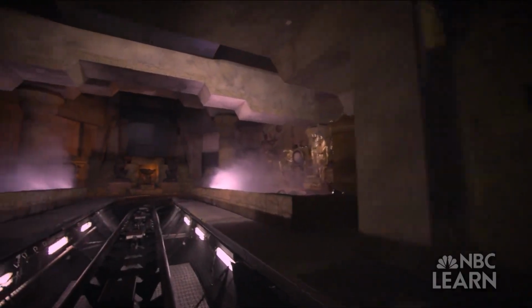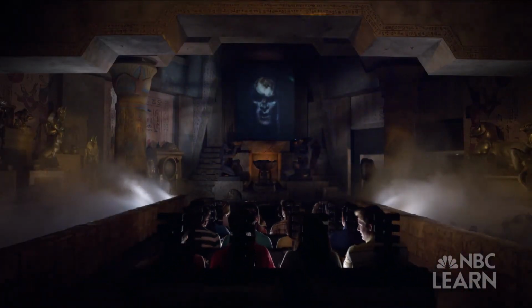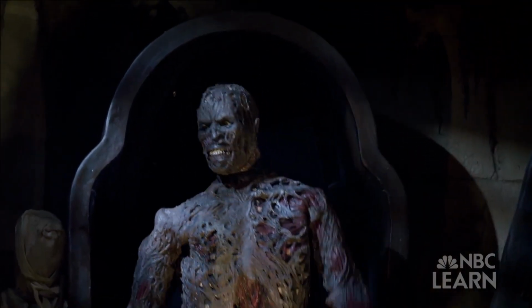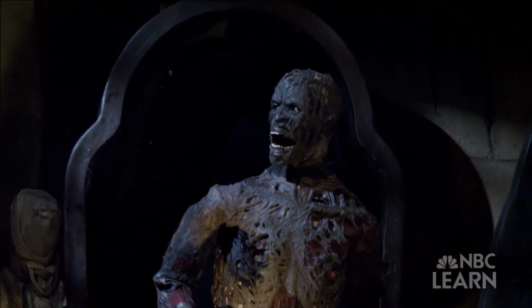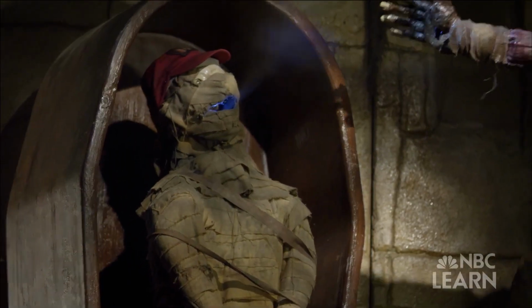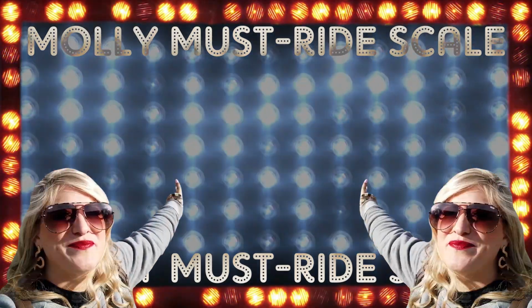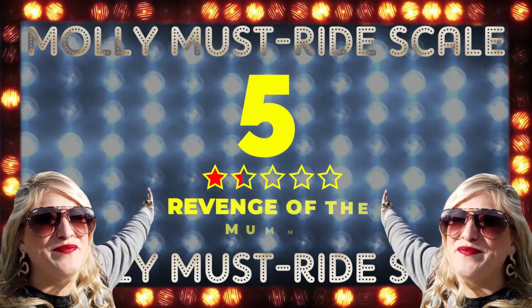As you can probably predict, the Mummy is very popular and the wait times will get long, so highly recommend using Express Pass if you're purchasing that. Otherwise, the lines will tend to be a little bit lower either first thing in the morning or in the late afternoon, so I'd keep an eye on it and ride it there. On the Molly Must Ride scale, Revenge of the Mummy gets a 5.